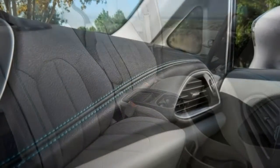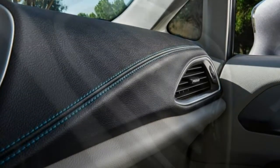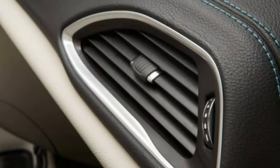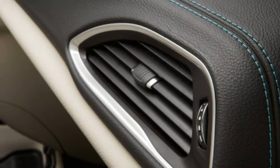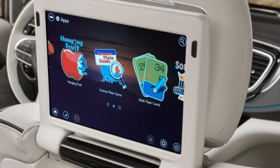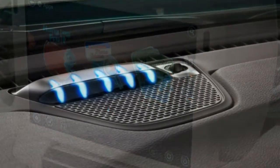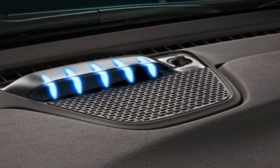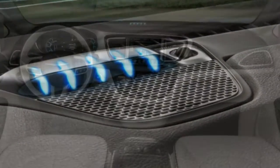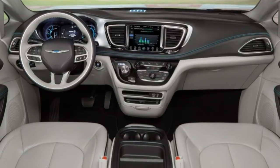The Touring L adds the electric liftgate, in addition to roof rails, remote engine start, an alternative center console, heated front seats, a leather-wrapped wheel, leather upholstery, and second and third row shades. Both Touring models can be ordered with a navigation system that adds 4G LTE Wi-Fi connectivity, plus a rear seat entertainment system, along with a DVD player with an overhead screen.